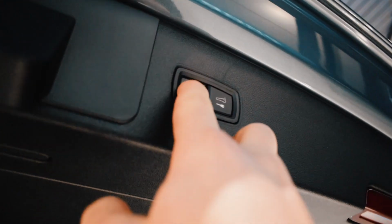So let's close that back up and hop into the baby seat. No, I'm just kidding.